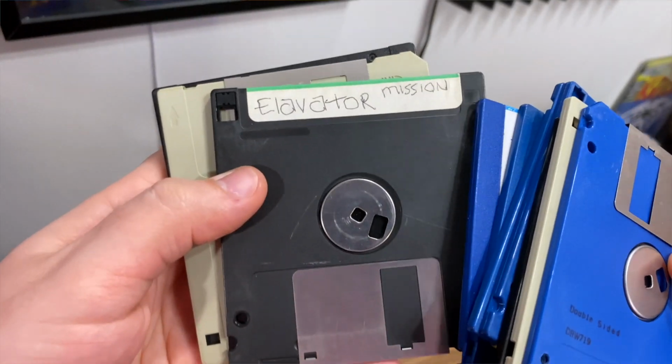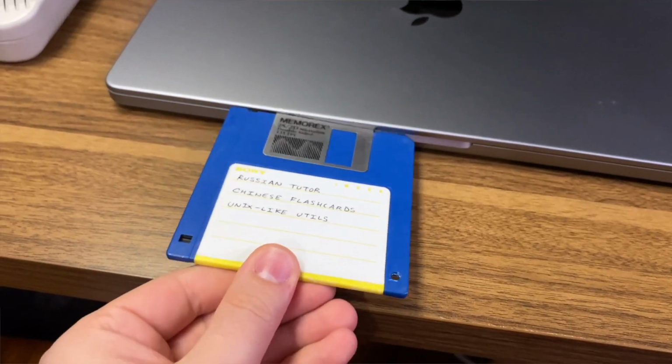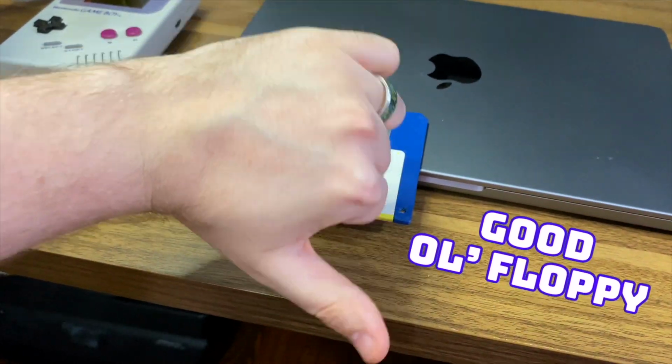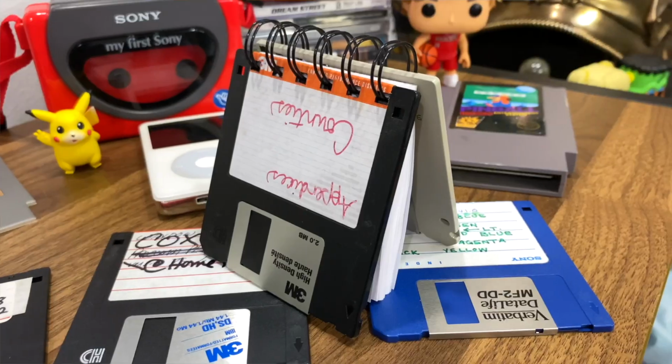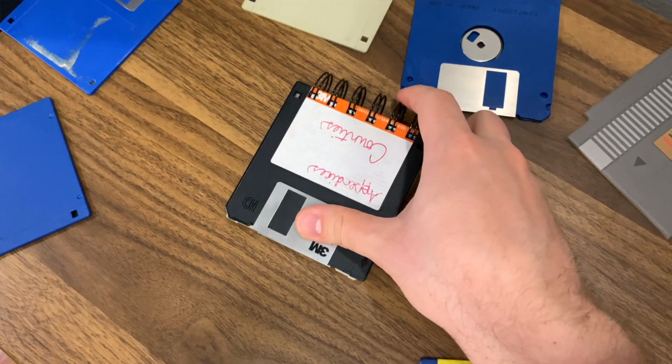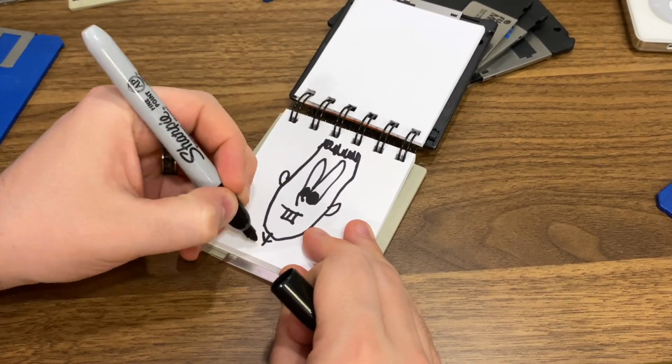Not to mention the fact that it would be really hard to run or access things on here anyway, as modern day computers don't really support the good old floppy. So what can you do with a floppy disk in 2024? Well, you can make it into a notepad. I'm not really sure how I came across this, but if you want one for yourself, you can grab it on Etsy. And I mean, as silly as it might seem, this somehow makes total sense to me.